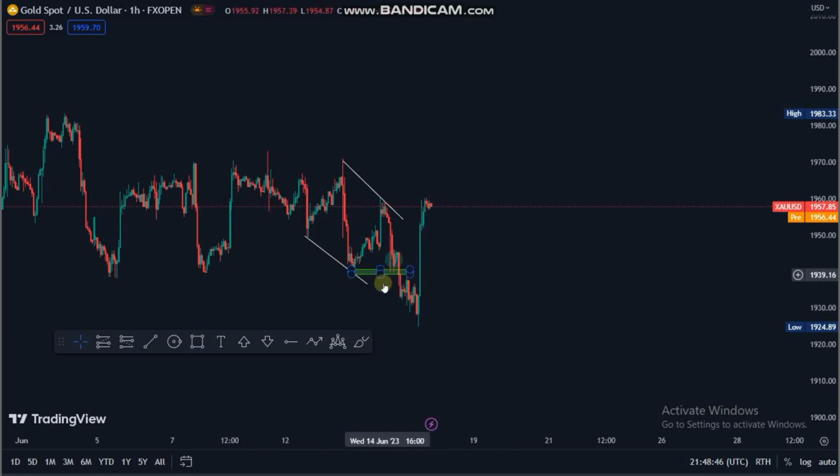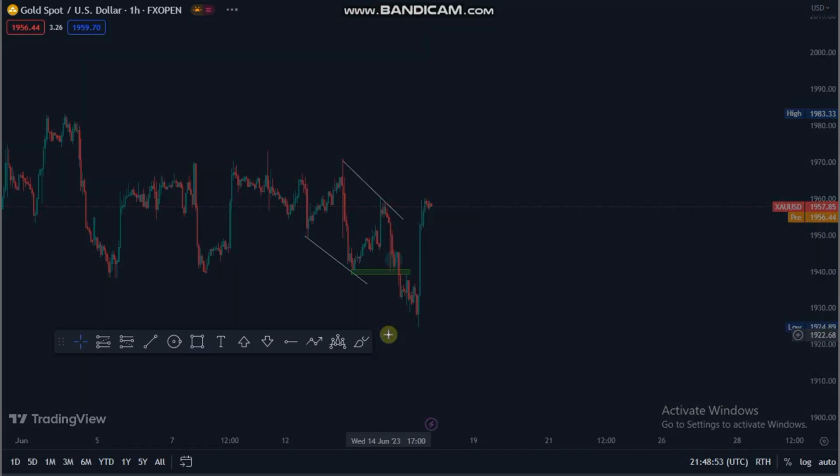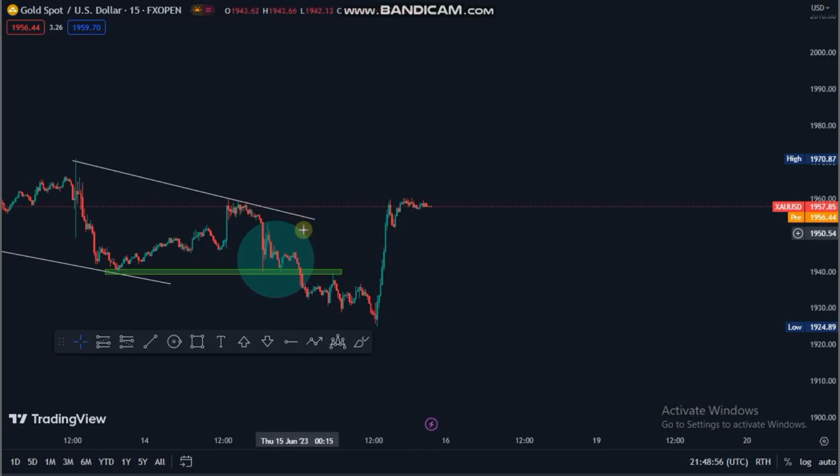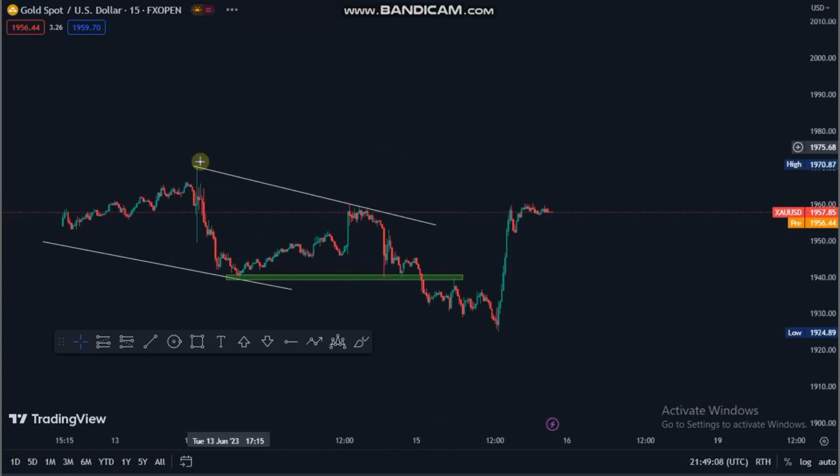So what I then did next is I went over to a lower time frame, which is the 15 minute time frame. According to the 15 minute time frame, you can see that the market rejected right here and gave us a double bottom right here. So I thought that this was our first touch, second touch, right? Then this was our first touch, second touch, and then here we might go to the upside, right?